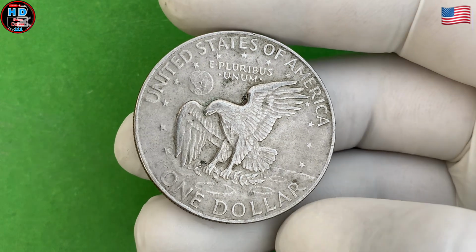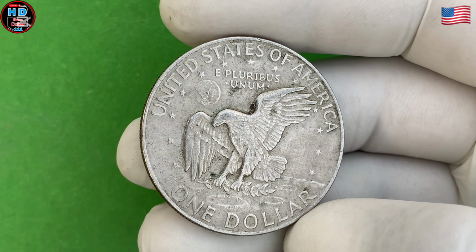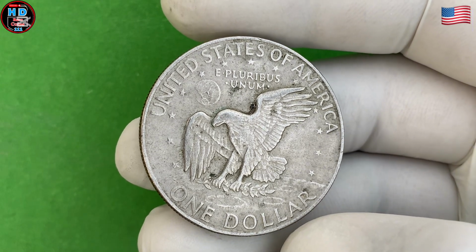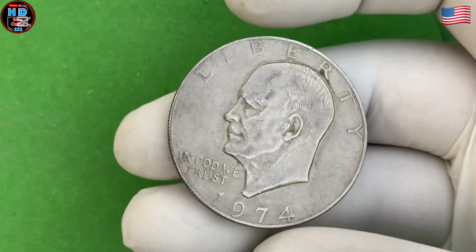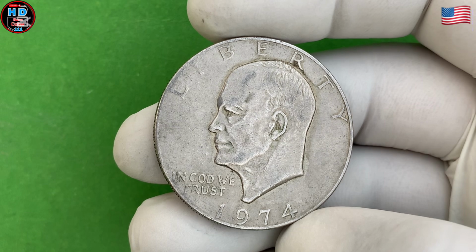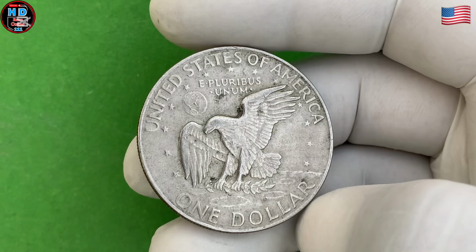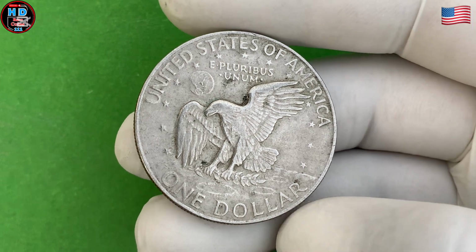Take, for example, the San Francisco Mint. It produced both proof and uncirculated versions of the Eisenhower dollar in 1974, and many of these coins were struck in 40% silver, unlike the standard copper-nickel-clad coins from Philadelphia and Denver. These special silver issues were sold directly to collectors and never released into circulation.